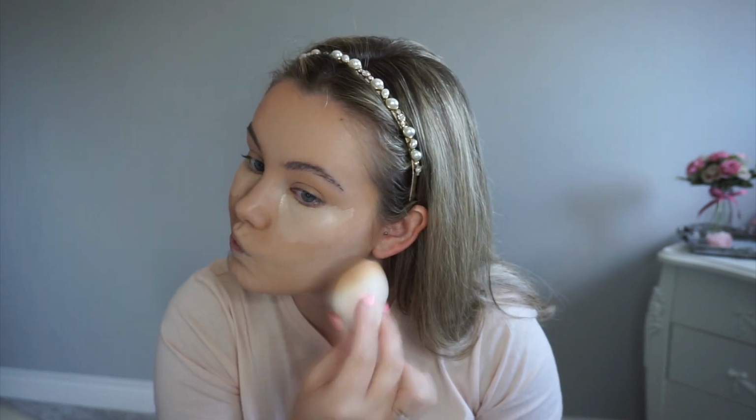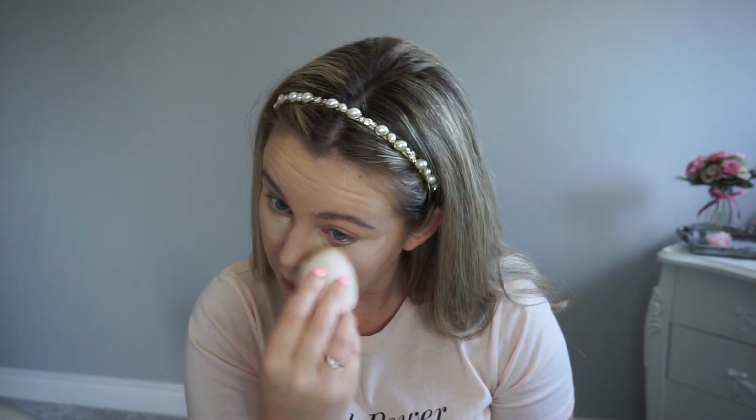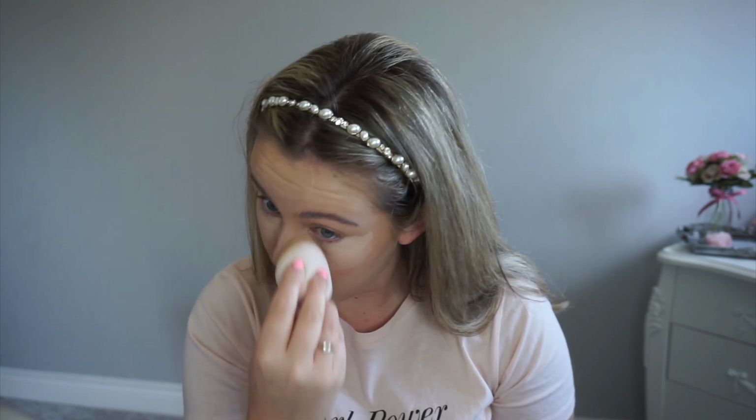So I apply concealer just under my cheekbones, because I find it highlights just under where you'll be contouring, if that makes sense. So I find it helps with the look of the contour. I really need so much concealer under my eyes at the minute. I've got really bad bags.